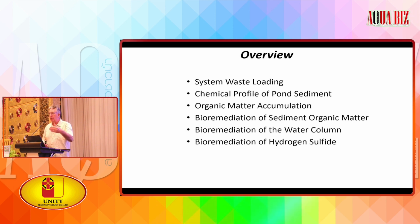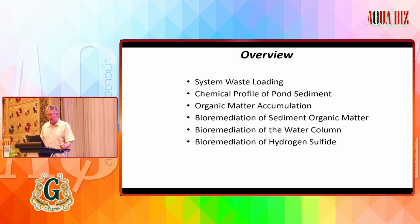And then I want to get into the actual tool of bioremediation. How do you improve conditions in the sediment, particularly with respect to organic matter? And then a little bit about improving conditions in the water column. And then at the end, I also want to talk a little bit about hydrogen sulfide, which can be a serious problem in both lined ponds and unlined ponds.